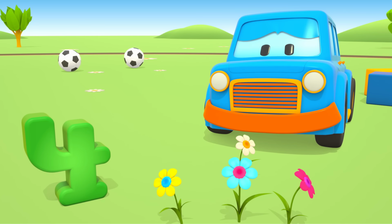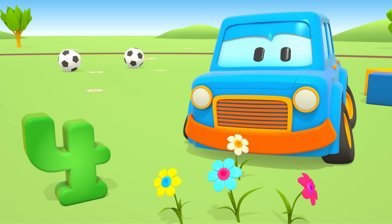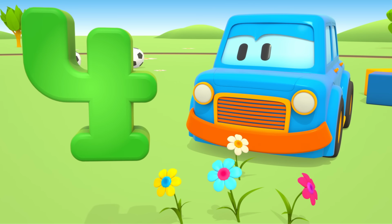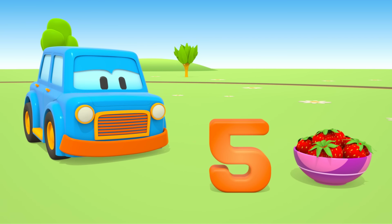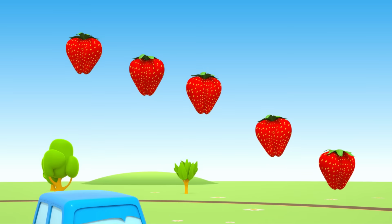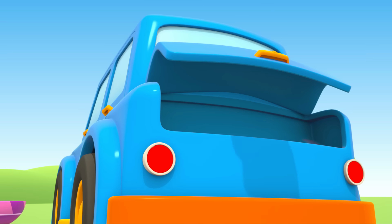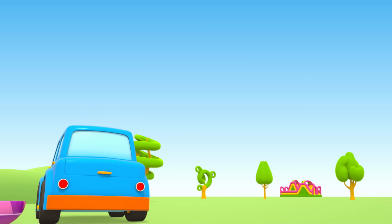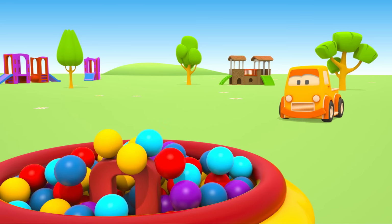4 flowers. They smell fantastic. 4. Five strawberries. One, two, three, four, five. Five. Arrived to find numbers in the ball pool. 0.